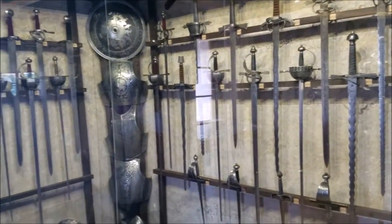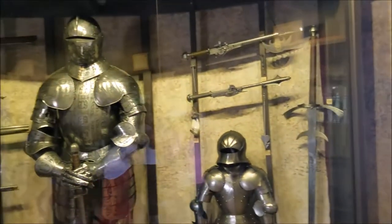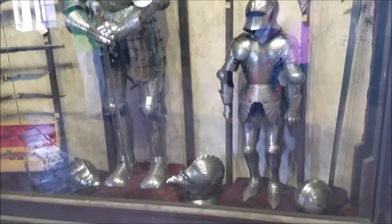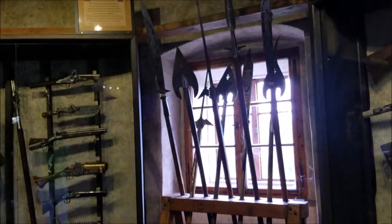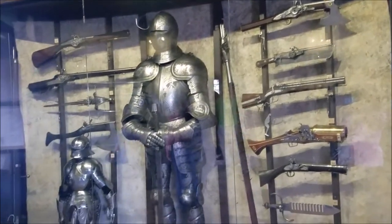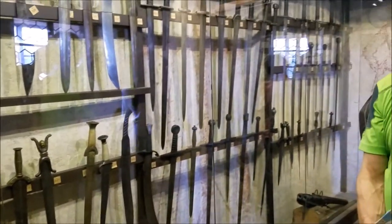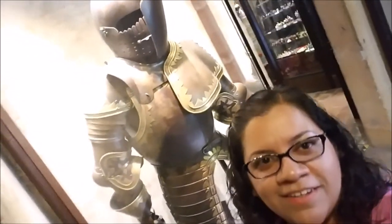So we are in the armory room. We can see what the knights use, even kid knights. Wow. It's pretty cool. So here are all the different swords. So I found my knight in shiny armor.